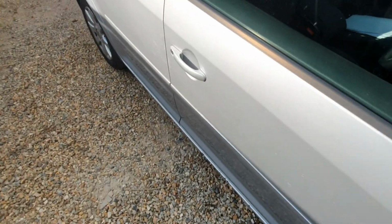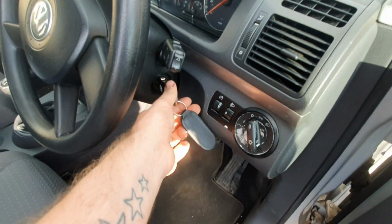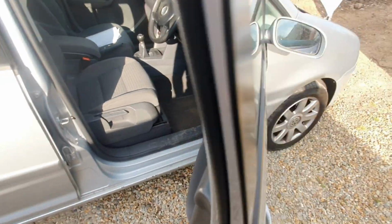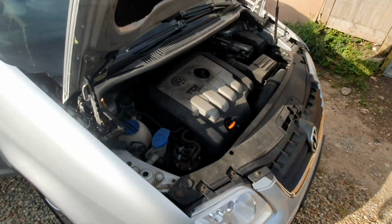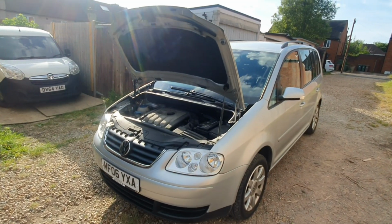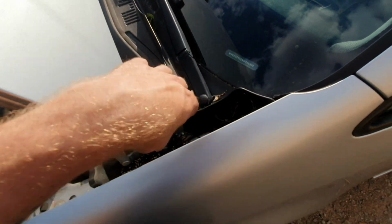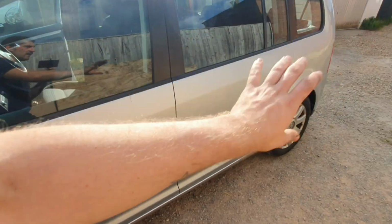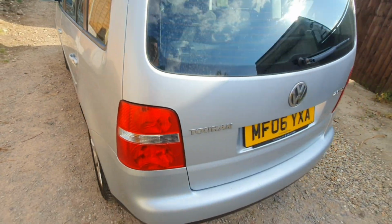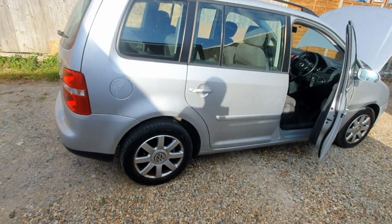See what it sounds like. Right, so what we're going to do now is give it a wash. We haven't cleaned it since we got it. See that stuff down there, so get all that out. Just give it a good clean, and then we'll take it for a drive, show you guys what it drives like, and we'll go and park up somewhere and have another walk around once it's all cleaned up.